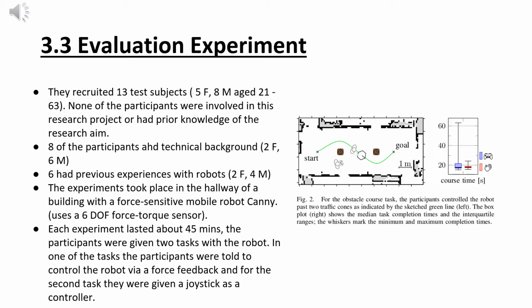The experiments took place in the hallway of a building with force-sensitive mobile robot Canny. Now Canny uses a 6 degrees of freedom force torque sensor. Each experiment lasted about 45 minutes. The participants were given 2 tasks with the robot. In one of the tasks, the participants were told to control the robot via force feedback, and for the second task, they were given a joystick as the controller.